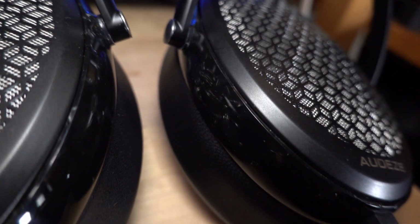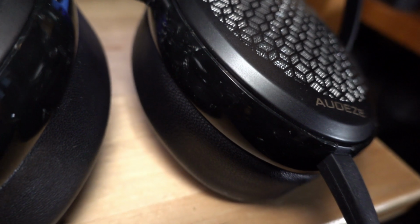Oh, and I just noticed something, and you're going to see this in the B-roll. I thought these were scuffed up, but what it appears to me is that there's some carbon fiber flecks buried in this outer ring. At first I thought it was dirt or smudges on the outer ring, and now as I'm looking closer, it looks more like a pattern. Like this is carbon fiber in here. Very interesting. Okay, well, take that off the list of complaints.